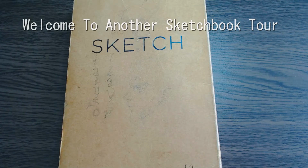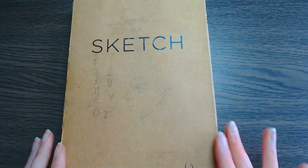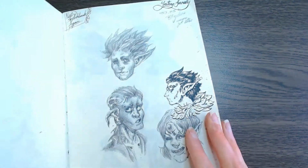Hey again, so I debated for a while on whether or not to do a sketchbook tour of this sketchbook. It's super old. I didn't really put fixative on some of the pencil, and this one rubbed pretty bad. So let's just get started. It's pretty big.